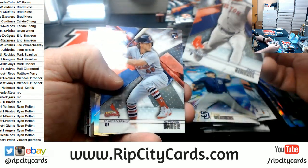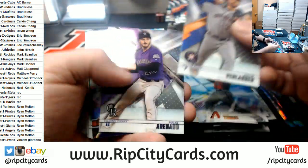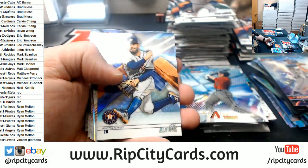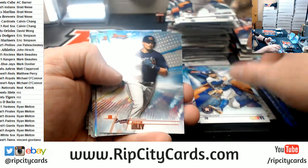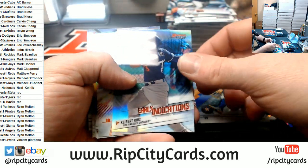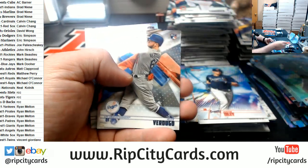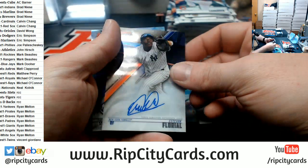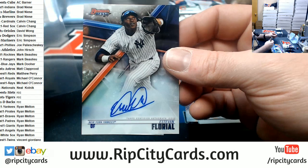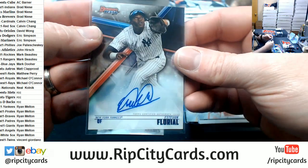Ryan Weathers refractor, Bader rookie. Thomas refractor. A green Segura for the Mariners. Altuve refractor. Austin Riley refractor. Mejia rookie. Vertigo rookie. Esteban Florial, Yankees autograph. Stuff is on fire.